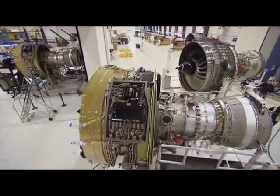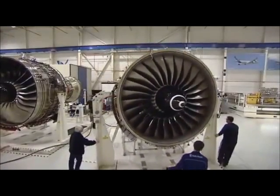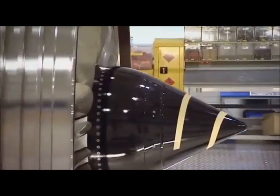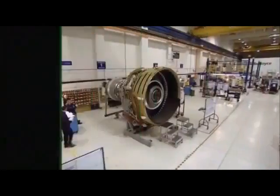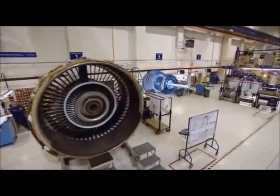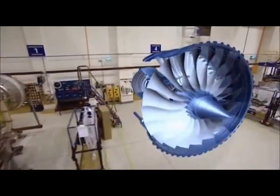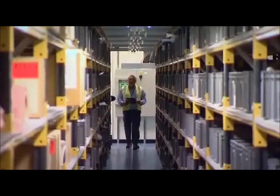But the popularity of the Trent 700 is also the factory's biggest challenge. With orders placed to build 400 new engines, the company has to produce at least 4 a week. For their production line, one of the most complex in the world, time is big money. Each Trent engine is built from modules, 8 separate sections which are put together on the assembly line. But each module is made from thousands and thousands of components. And the monumental task of gathering them starts here at their massive parts warehouse.